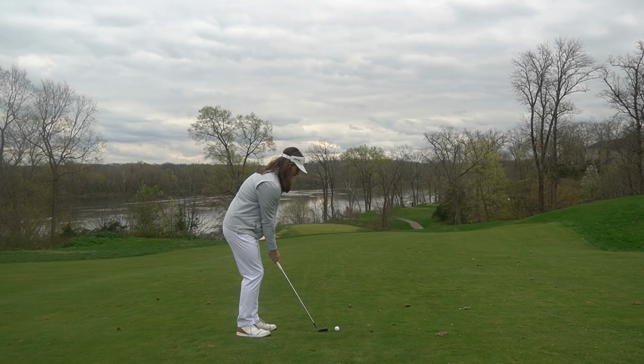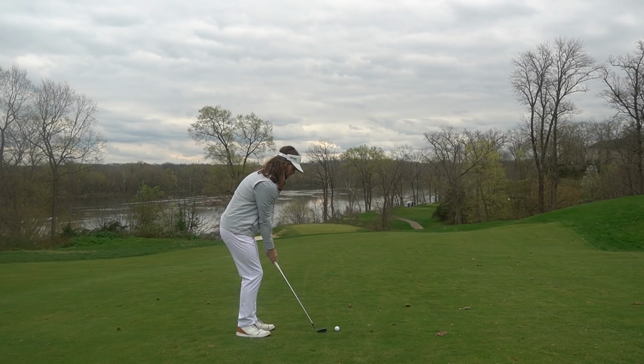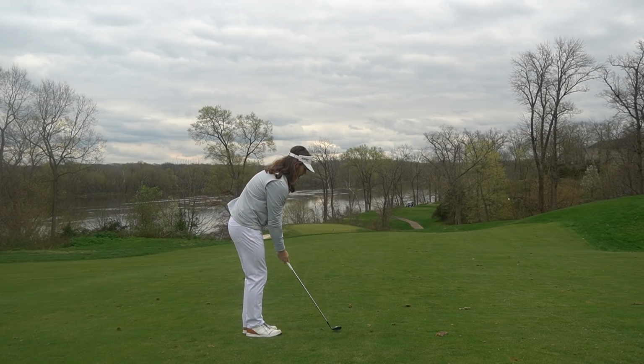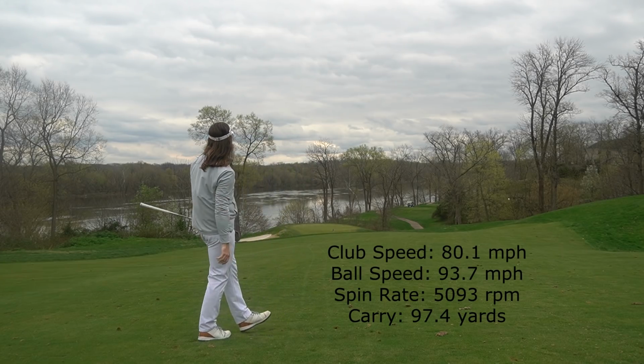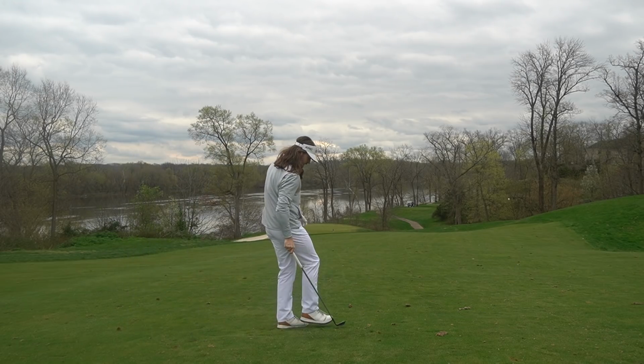I would have hit driver on this hole, but I just didn't know what was over that fairway, and it's a good thing I didn't, because this green is probably 25 feet at its widest. So this is a very funky little green. You can see the tip of the pin there. It's just a really crazy drop off, so just kind of trying to make sure I don't do anything stupid and just making sure that I hit a good shot.